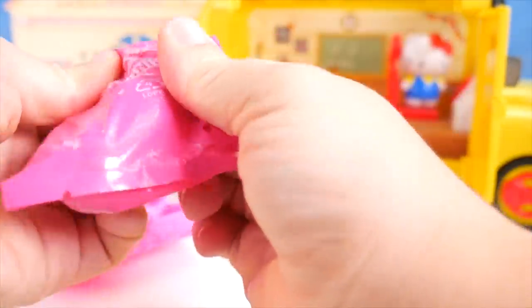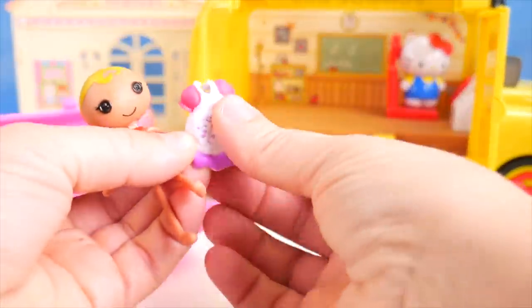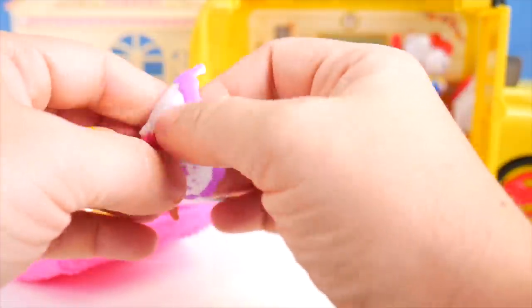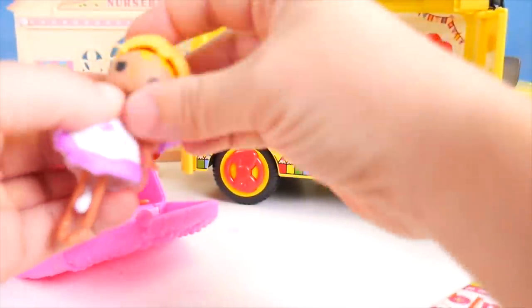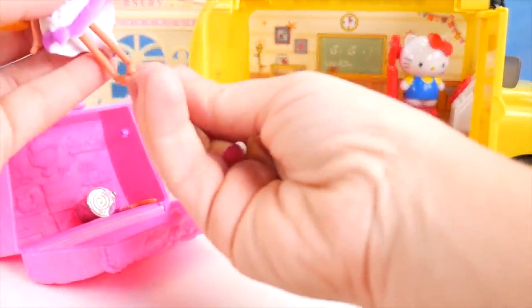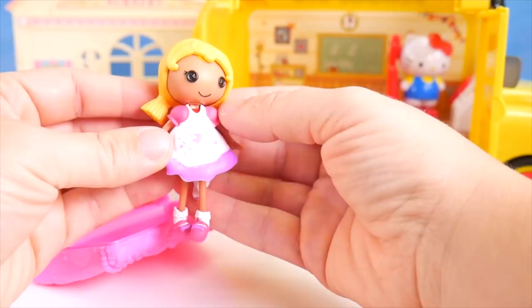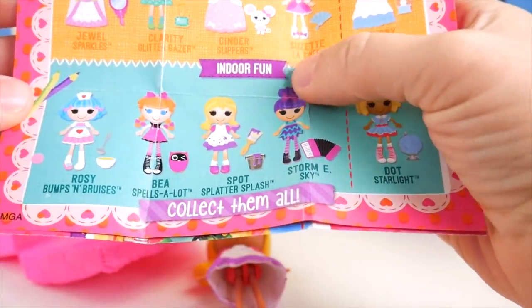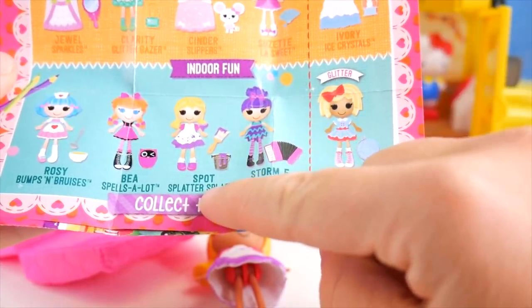Okay, here we go. Here's our doll, looking so cute, except we've gotta go ahead and get her dress. Okay, arms in the sleeves, got that. And now our wig, and let's not forget the shoes. It's funny, I'm surprised the shoes don't have any paint on them. Really, really cute. But what's your name? Okay, look here. This is Indoor Fun, and this is Spot. Splatter Splash.